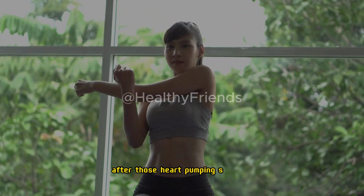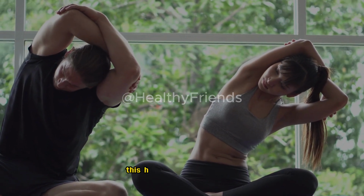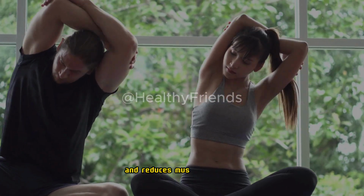After those heart-pumping sessions, don't forget to cool down. Spend 5 minutes with some light stretching and deep breathing exercises. This helps improve flexibility and reduces muscle soreness.